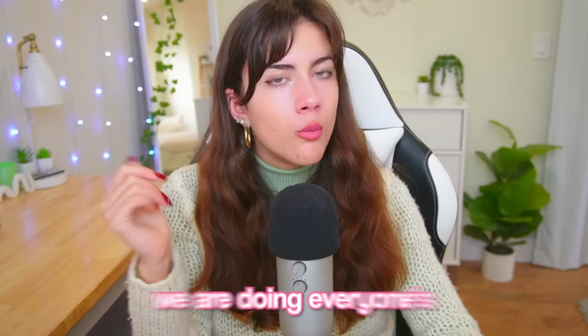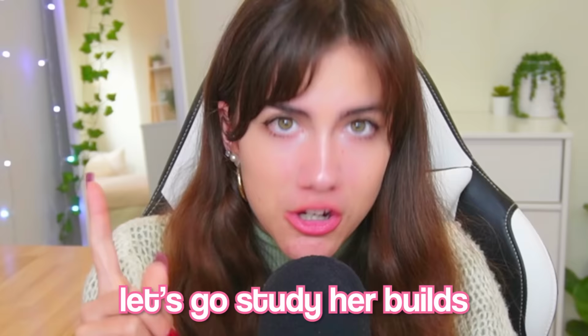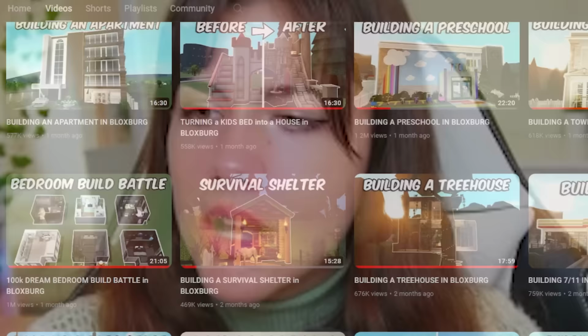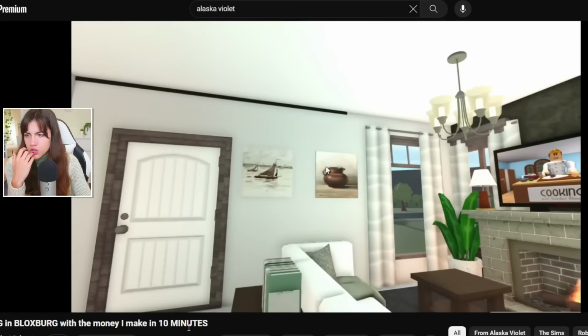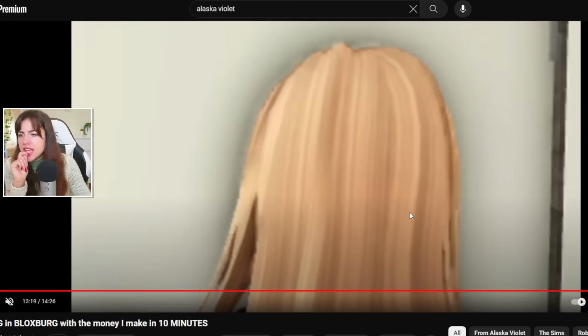So starting off, we're doing everyone's favorite, Alaska Violet. So first off, let's go study her builds. I feel like she uses a lot of dark colors in her build. Not a lot of pastel. We got brown. Honestly, her builds remind me a lot of my own. So this is her house that she built within 10 minutes. Sorry, 10 minutes of building. Yeah, it looks like she uses a lot of dark colors.